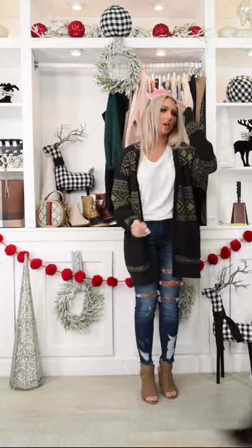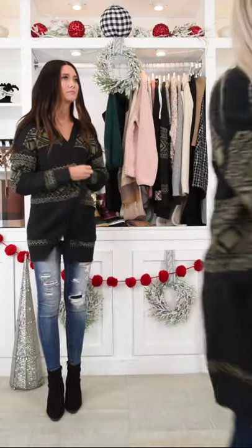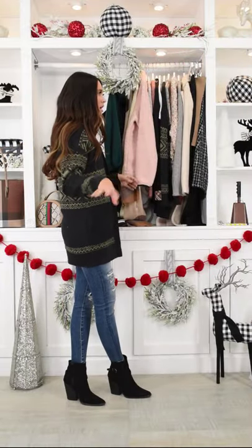We're gonna bring the girls out. Nice cardigan. I love this. Love it too. It is so cute. I stood up too fast. I just got really busy.